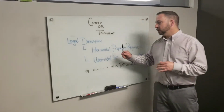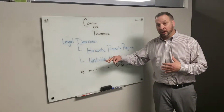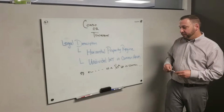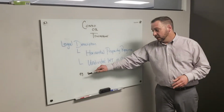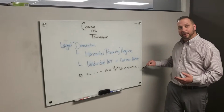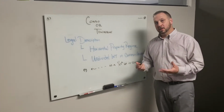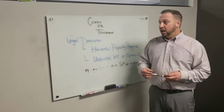If the legal description contains the words horizontal property regime or something along the lines of undivided interest in the common elements, for example, if there's 64 condos in the project, if it would say blah blah blah legal description with a 1/64th interest in the common areas or common elements, you automatically have a condominium. So you'd be subject to stricter condo financing guidelines.